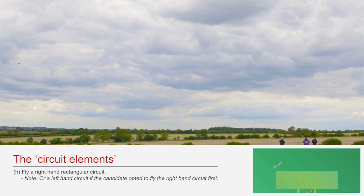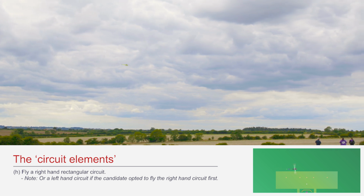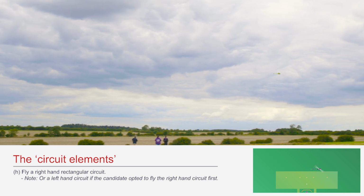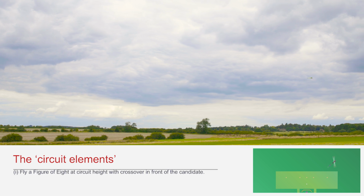Both circuits should be flown at a similar speed and height and measure approximately the same size, with the longest leg being at least 50 metres. It is important to note that the initial turn on each circuit is made away from the flight line and the model must never pass behind the candidate.